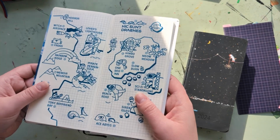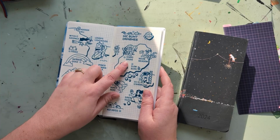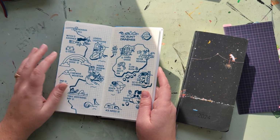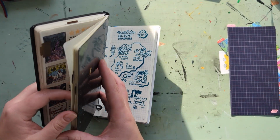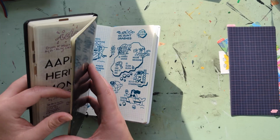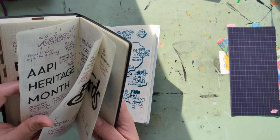And I did print this out on clear sticker paper, so it blends in nicely with the grid. And then for the land, I put, I think, just Midori cream paper behind it, just to give it a little bit of dimension. Last year I did hand draw it, and I just wasn't super happy with the way it turned out, because I felt like I smudged it a lot and it just wasn't great.